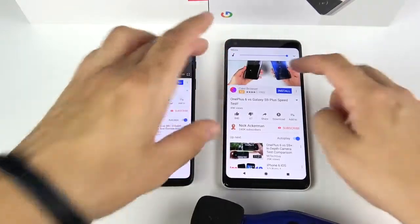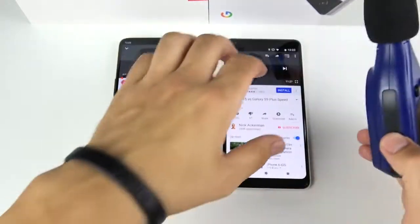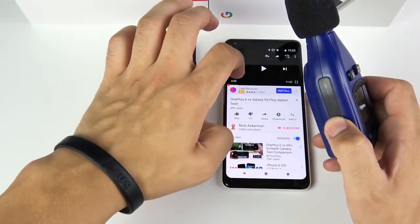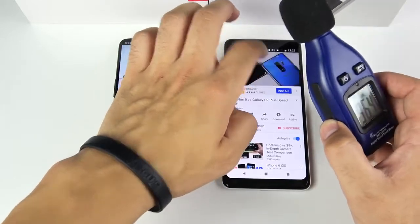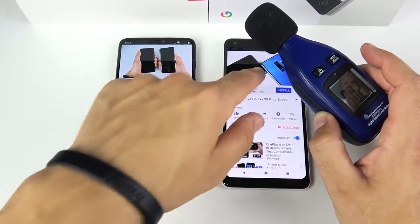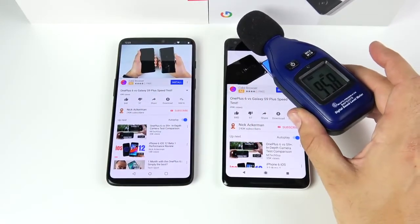Max, you can see. And the Pixel 2 XL got 96.4, so nowhere near as loud as that first speaker or that one speaker on the OnePlus 6. Let's do it again. Now we're going to do it again at the top speaker and see if we get any different results here. 3, 2. Speed test coming up right now. Let's go.